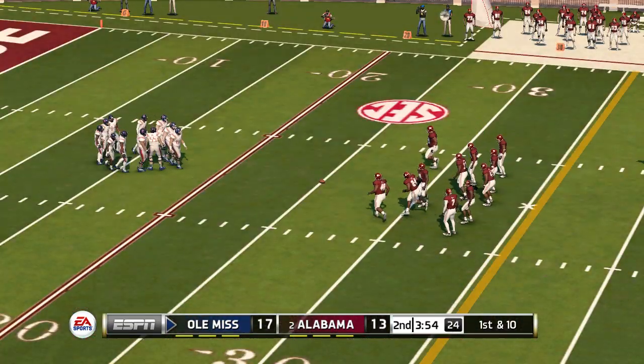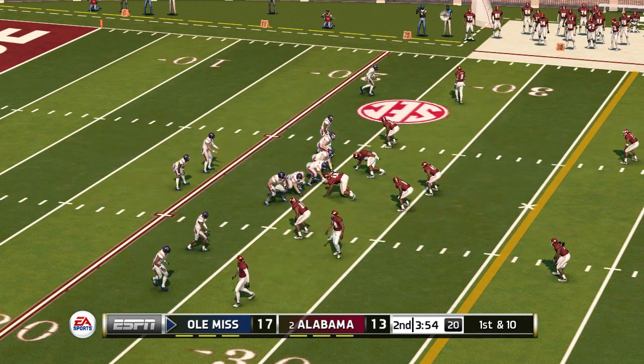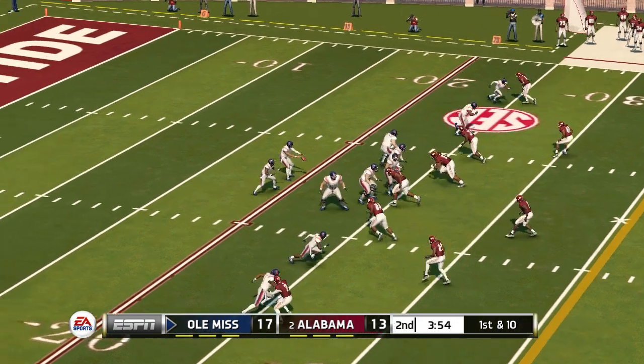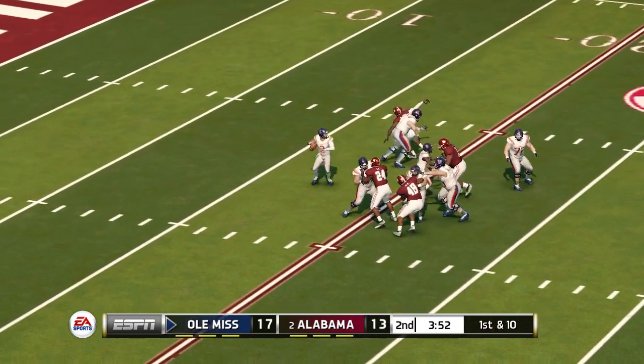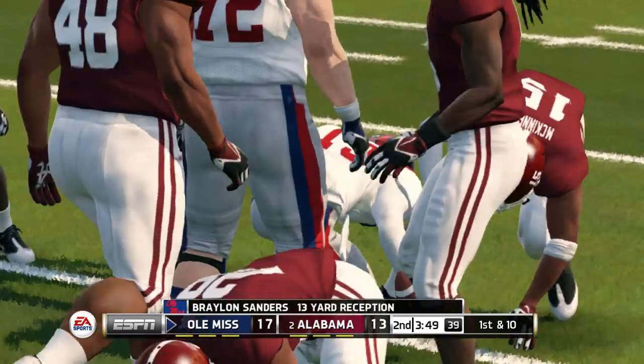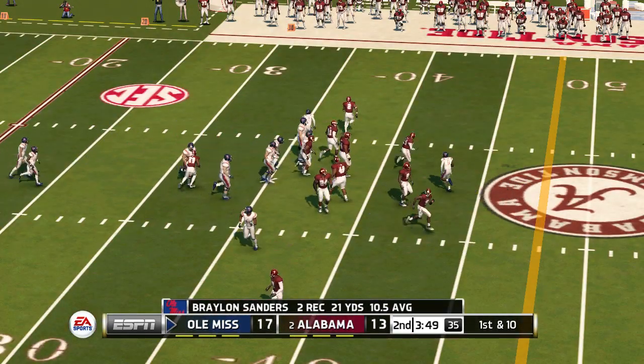Momentum swings have been fairly even. And with so little separation, this game can be drastically changed on just one or two plays. Ole Miss is up four. He makes the catch and has a first down. That's a gain of 13 on the play. First down.